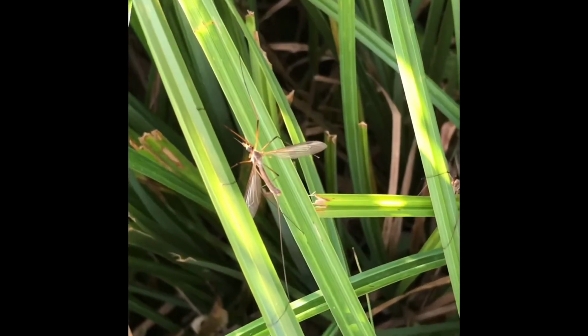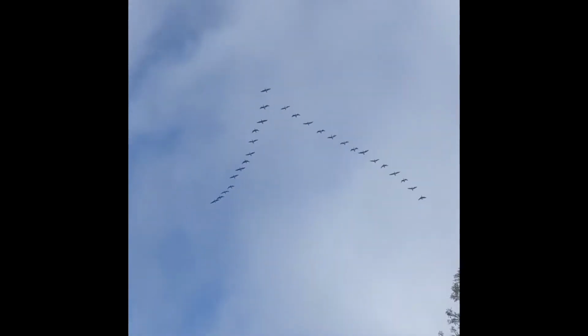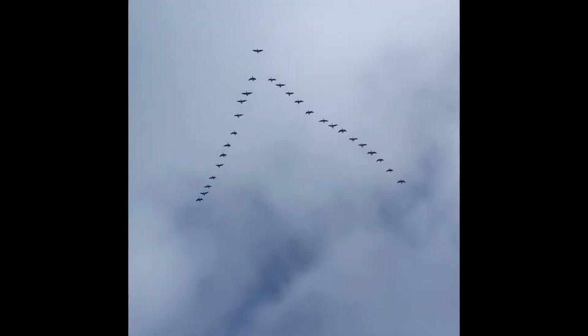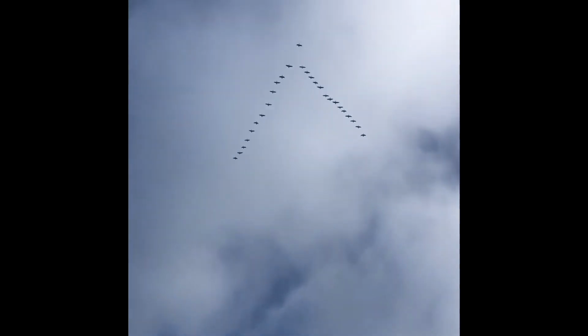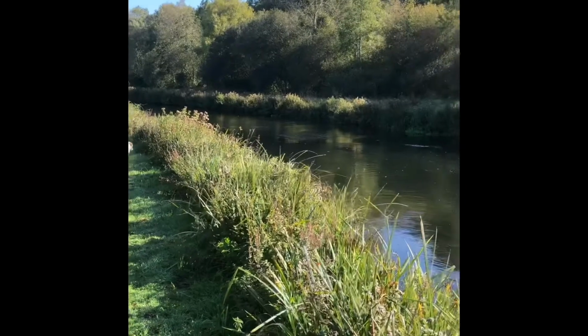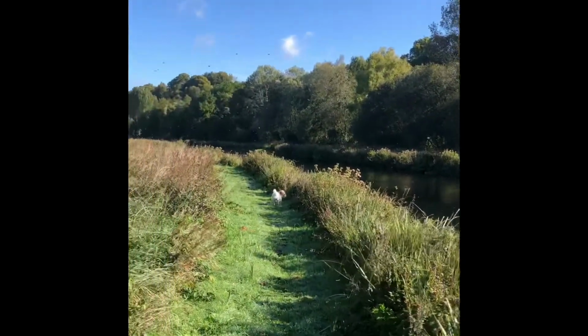I did think this was a load of cormorants coming over, but when I heard them honking, I realised it was a load of geese. I was going to go on a bit of a cormorant rant, but decided not to bother. Anyway, nothing signals the arrival of autumn more than a load of geese, and a few leaves falling off the trees.